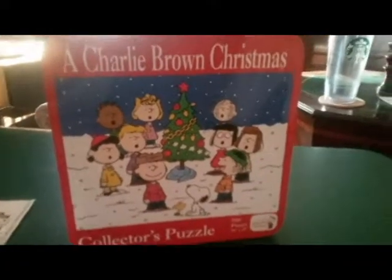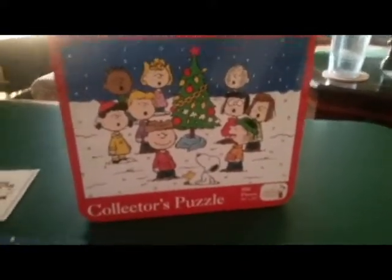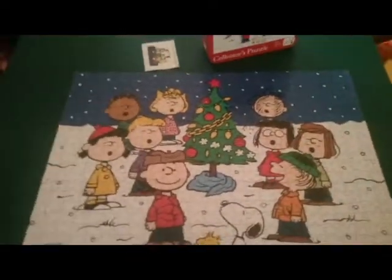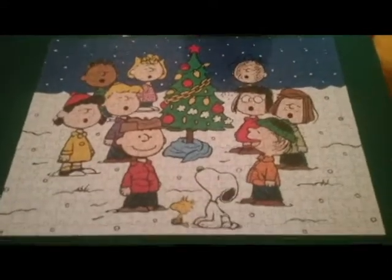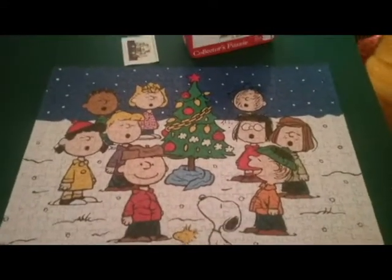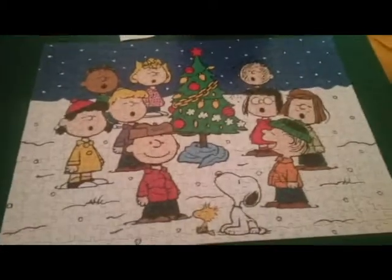So this is the puzzle that I finished a few days ago. Charlie Brown Christmas Collector's Puzzle. Not really sure what makes it collector, but it's cool. I got this puzzle years and years ago, and I must have done it, but I don't remember ever doing it. So this was quite the adventure. It's 550 pieces. And look how cute.